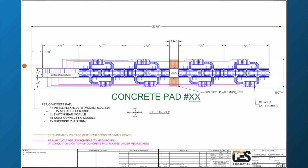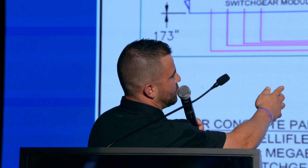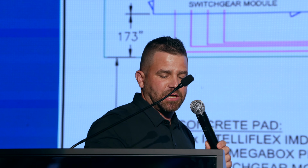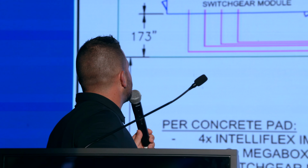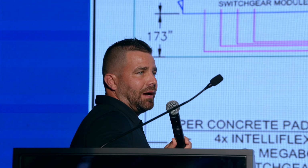So you can see this is a 24 megawatt switchgear module. You have a drop from your pole to feed the switchgear, and then you have 4 IMDC 6.0 connected together to create one hall. And then you added a 12 by 12 module to give you proper egress and access to the module. So that's where it's a very, very flexible system, and the switchgear module really saves you a lot of cost and time on deployment.